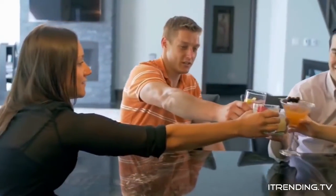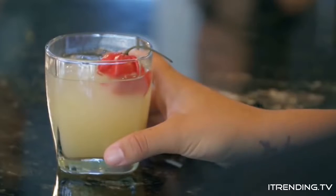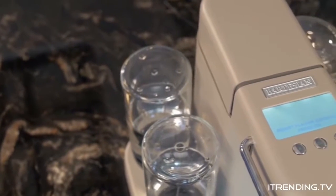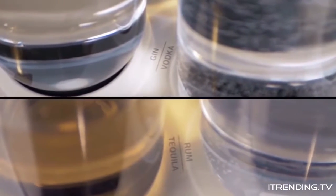There are some amazing bars out there, but sometimes you just want to bring the party home. But the truth is, making them at home, it can be a real hassle. So the question really was, how can we let everyone enjoy the cocktail experience? With Bartesian, you simply provide the 4 basic spirits: gin, vodka, rum, and tequila.